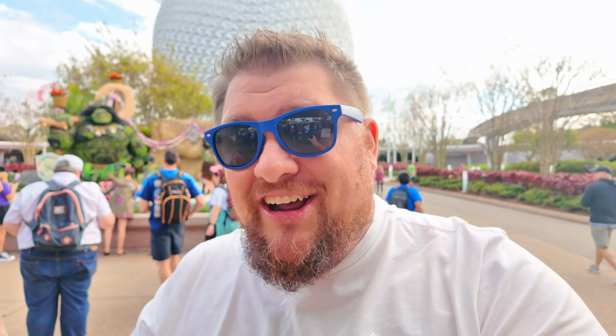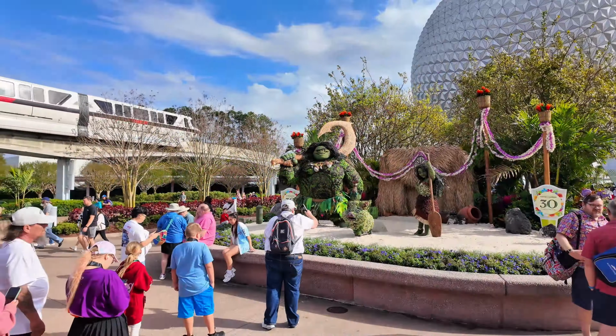And speaking of topiaries, right here at the entrance is Moana, Maui, Hei Hei, and Pua. You've got to check this out. Let's go look at it up close.